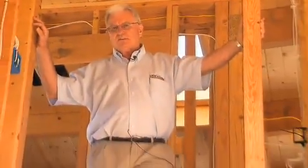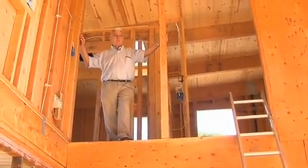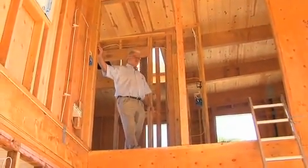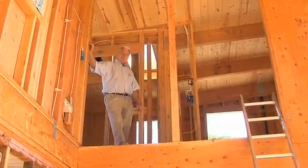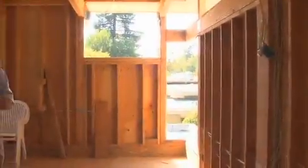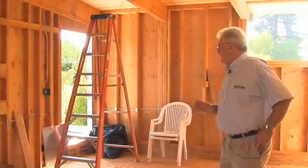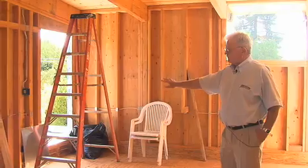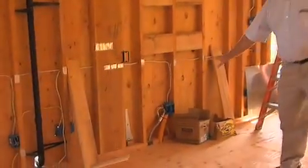So here I am up on the second floor of the house, which didn't exist before, but now it does, or at least the starts of it. So once again, come on up and I'll show you around. They're probably going to use this as a media room up here. And so we've wired in for television and sound systems and all that stuff here.